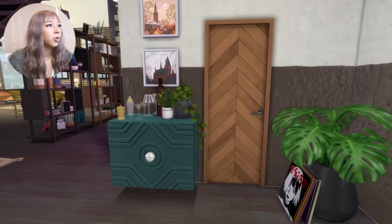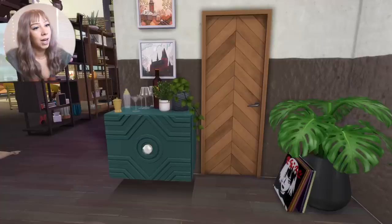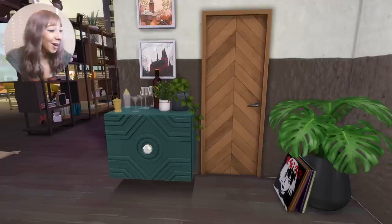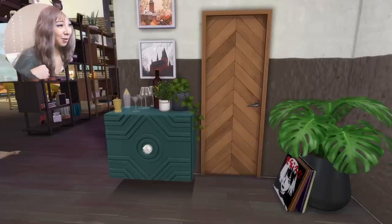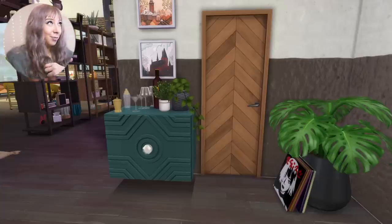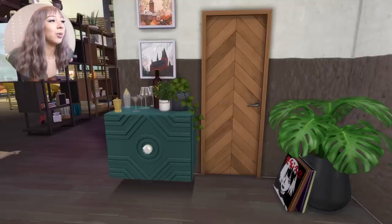Okay, so this is the entryway. I don't know what I had in mind when I was building this house. I kind of wanted it to be modern, but at the same time, I wanted it to be not modern. I really don't know how to explain it. I wanted it to be earthy at the same time. I don't know if I'm painting this image right, but like an earthy modern, we'll just go with that.